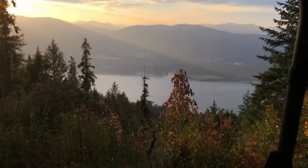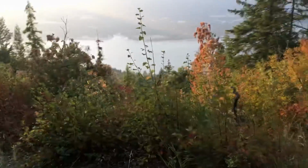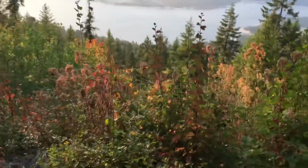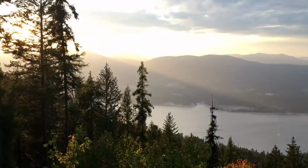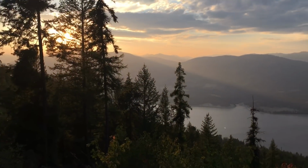I don't know if you guys can really see just how steep it is, but it's steep. It's square off of there. You wouldn't want to drive your Roxor off the bank here. Brush might stop you. Sunset's pretty.